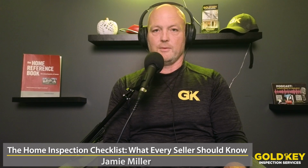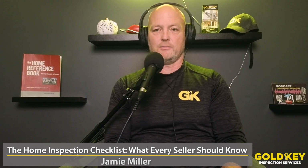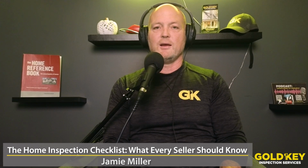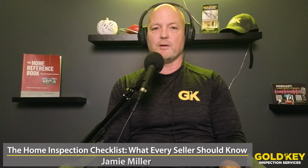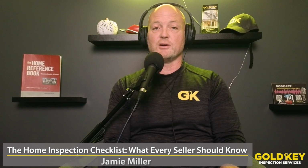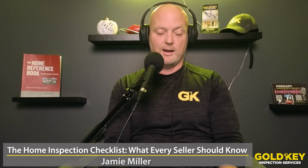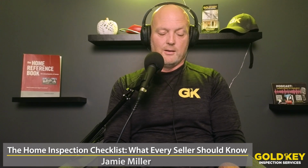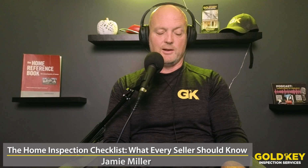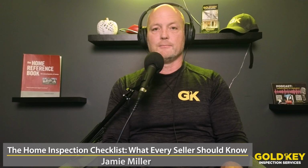Broken windows. Broken windows stand out, all right? We're always going to call out broken glass. It should be fixed. If you have a broken window that you've known about, you just need to get it fixed. Get it fixed before the inspector shows up, and you can save yourself again another headache on the inspection report. And another thing to do, and this is only if you have a chimney, is get it cleaned.